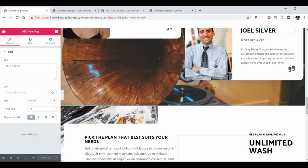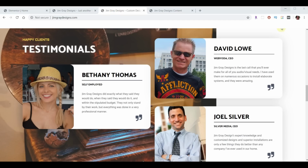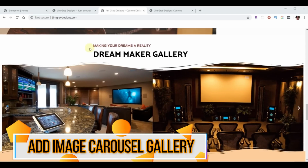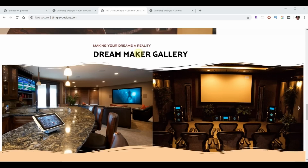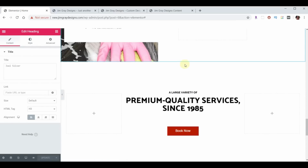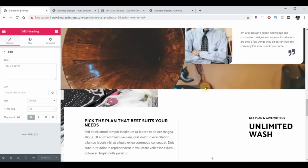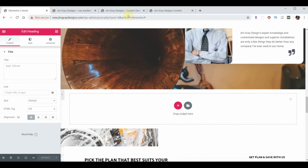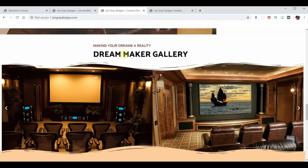So let's scroll down and let's look at the Jim Gray version. And let's scroll down. And the next section we're going to do is going to build this nice gallery. So look, it has a header right here. It has a gallery right here. It has these little brush looking waves right here. So let's go ahead and go back to Elementor. And we don't have anything that looks like that here. So what we're going to do is we're going to insert and make a place from scratch. Now the first part of that is this section right here.